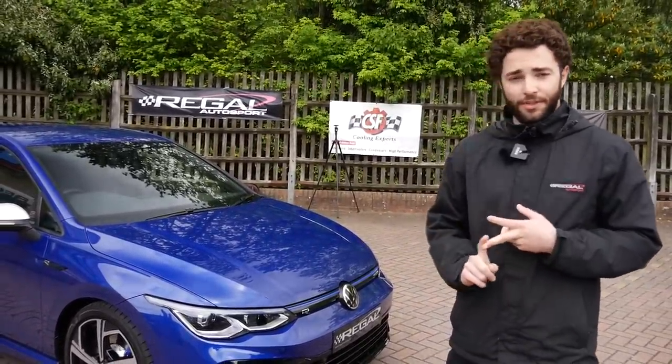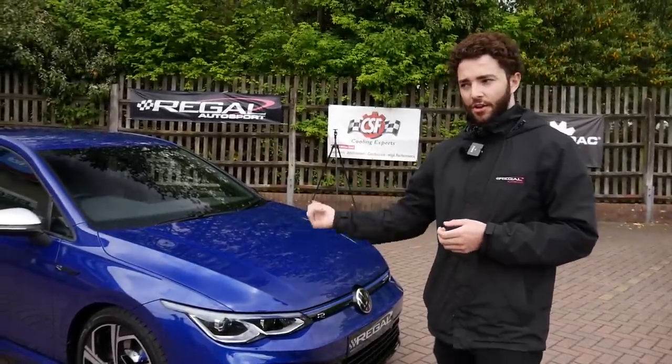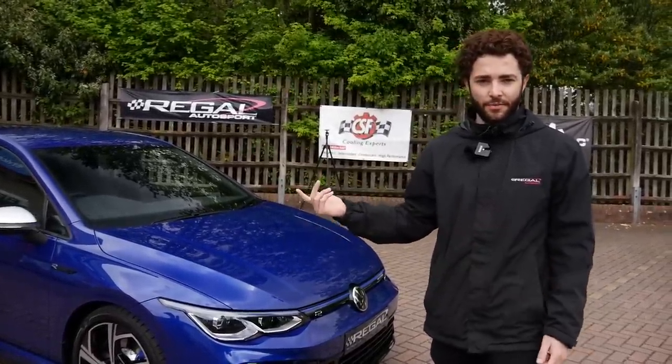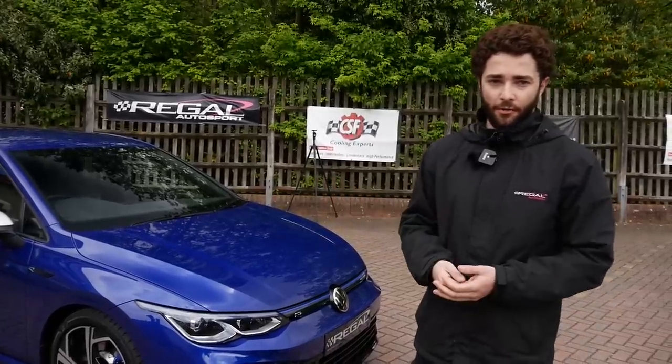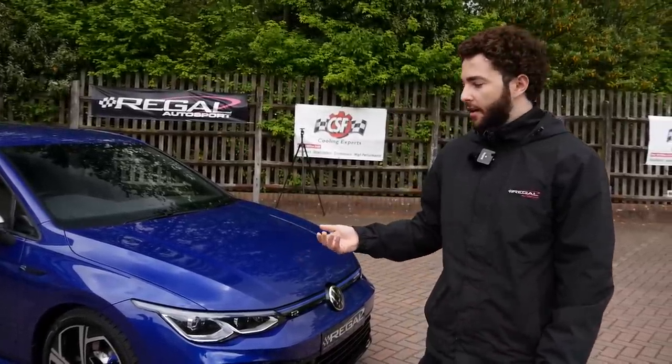I do regret not ordering the performance pack, with the Nürburgring mode, drift mode, stuff like that. It looks like the rear diff, or the rear axle, is the same as the Nürburgring cars. So maybe there's a little software tweak we can do to the car to get that.